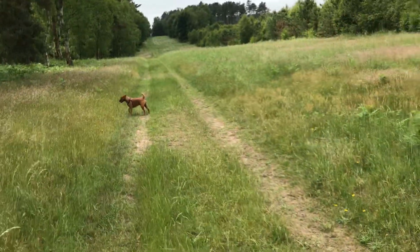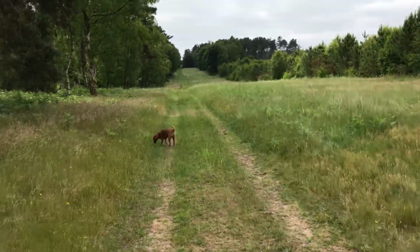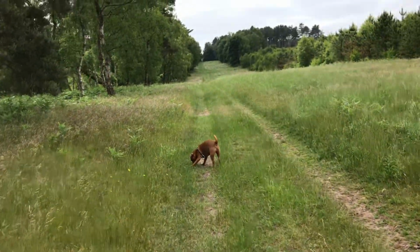Some wind. I need some wind. Oh, there it is on cue. Lovely.